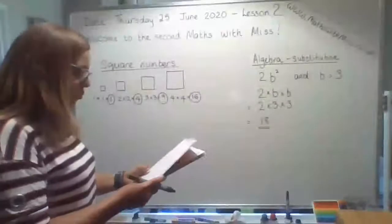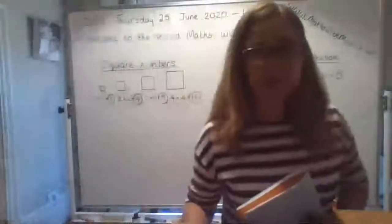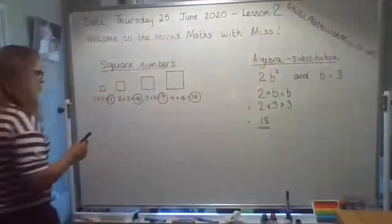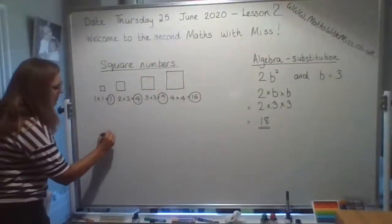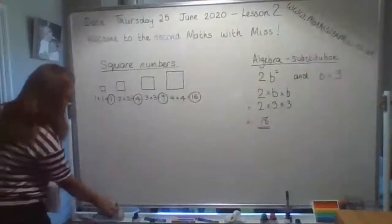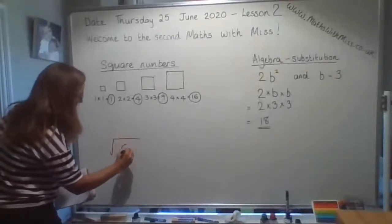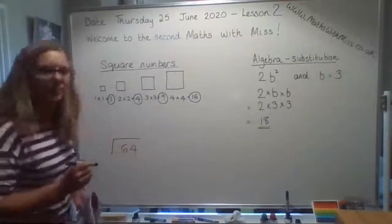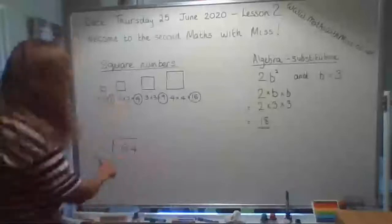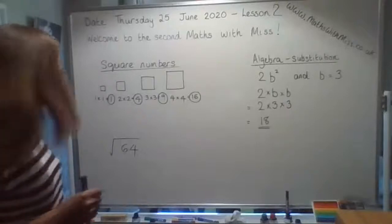Right, I'm going to squeeze in one more, which is question 10. So the last question of part 3. And we had that funny little squiggle, didn't we? We wanted to work out, yeah, hopefully you can read that. Okay, a funny squiggly sign of 64. Okay, so this means the square root of 64.